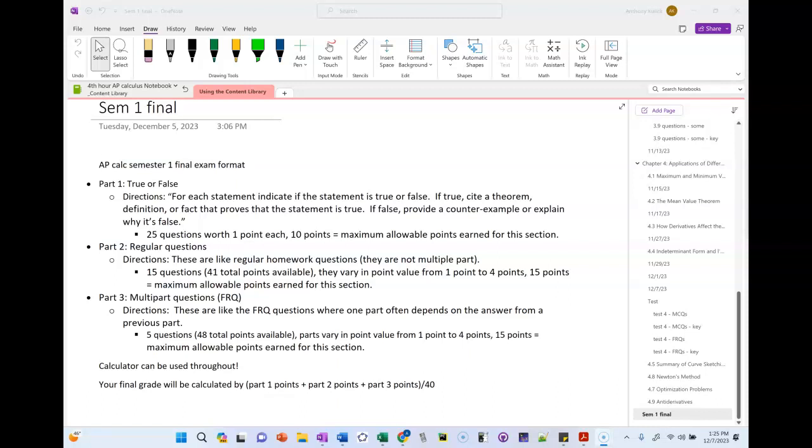Okay, so there's going to be a true and false section. Instead of multiple choice, we're going to try this. So I'll have a statement. You have to decide whether it's true or false. If it's true, you should cite a theorem or definition or fact that demonstrates why that statement is true. And if it's false, you should provide some kind of counterexample or explain why it's false.